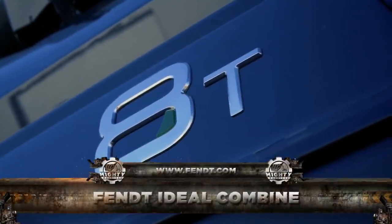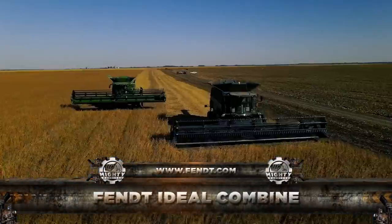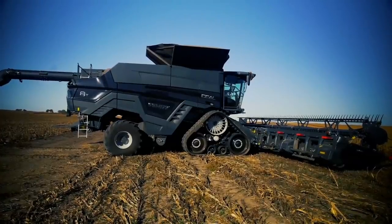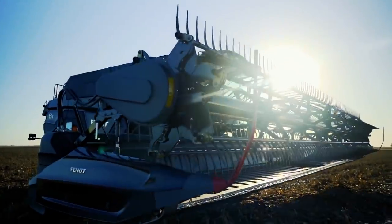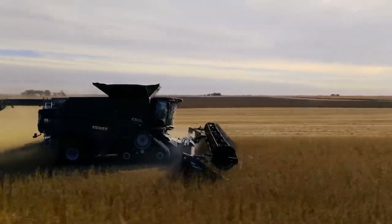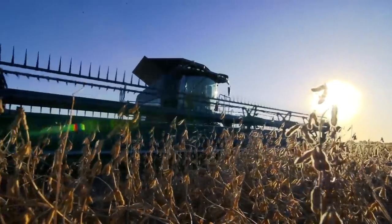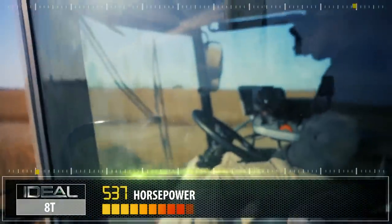In seventh place, we have the FENDT Ideal Combine. This combine is the modern approach to large-scale rapid harvesting of a field of hay or wheat. It quickly moves over a field and collects all the grains and dispenses them from a chute out beside. It's quick and clean, leaving nothing behind.